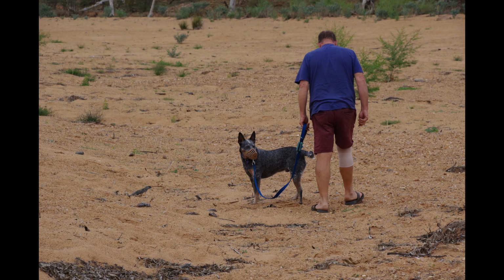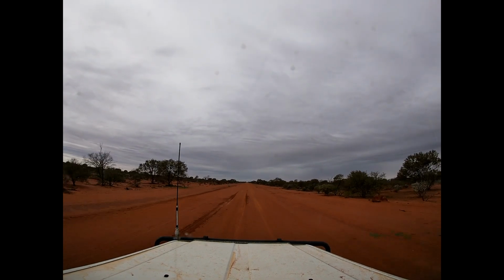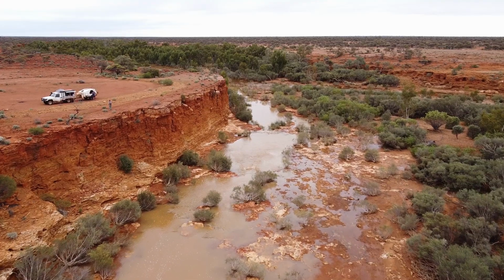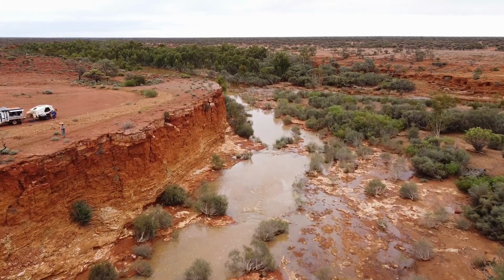It soon became apparent more rain was on the way, so it was time to give up on our Gascoyne Murchison wander and head to the wheatbelt. We stopped to check out Warramore Gorge, where we had camped a couple of years ago, and it was great to see the water flowing so well.